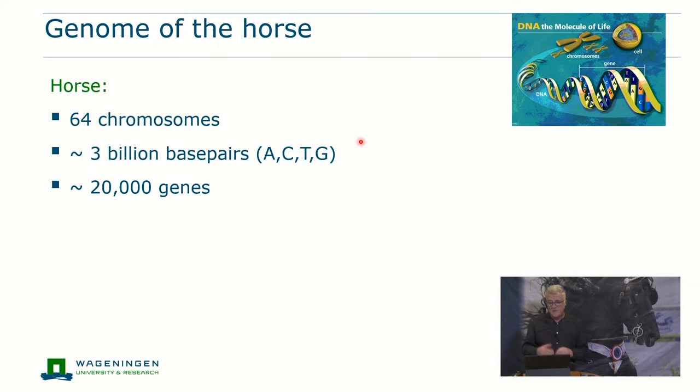Okay, so we have to dive into the genes and the DNA. And what does that look like? Well, what is the structure of DNA? DNA is distributed in horses over 64 chromosomes, like you see here. This is a chromosome pair. And on each of these chromosomes, the basic building blocks are these base pairs, which are chemical structures denoted by an A, a C, a T, or a G. So these are four different types of chemical structures, and these are the basic building blocks of DNA.